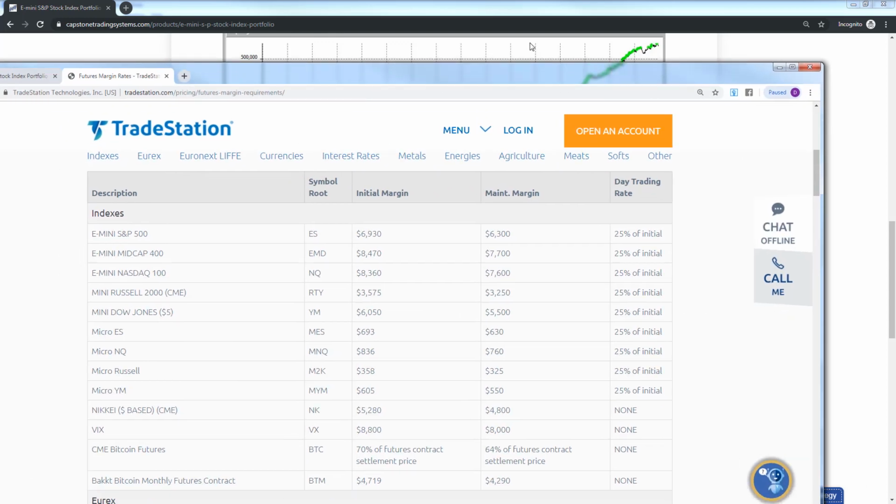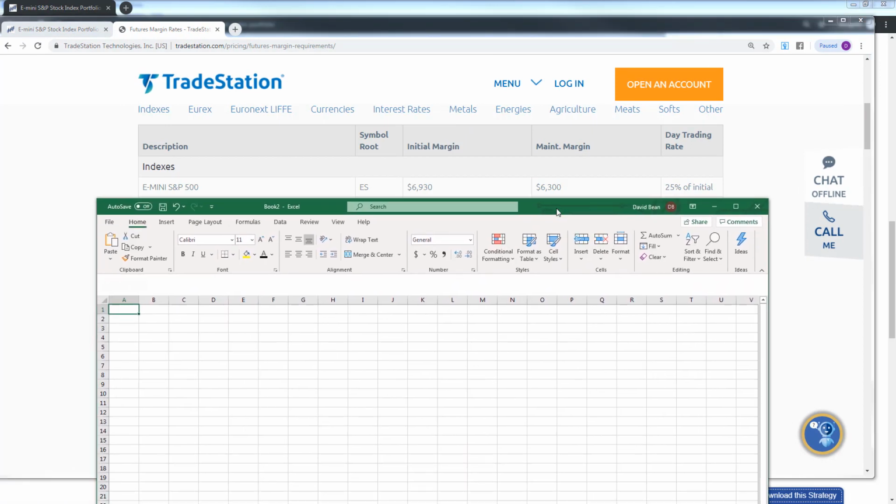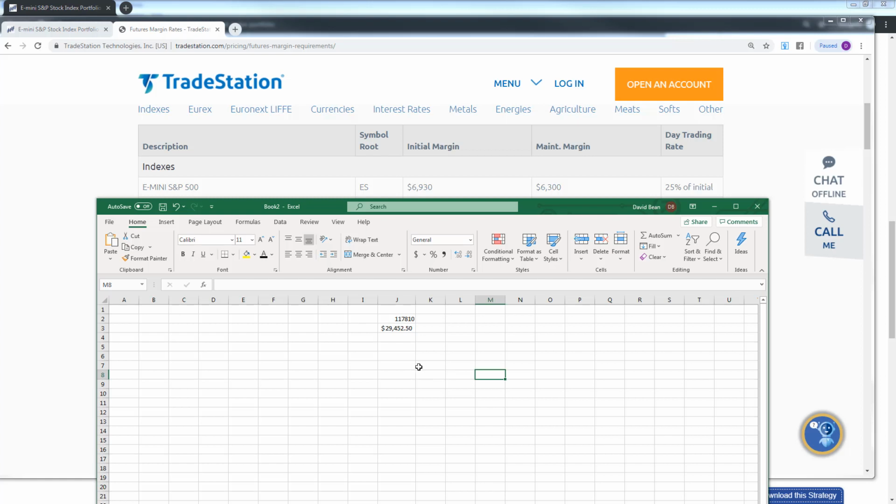Let's take a look at the margin requirements. So for example, if you're at TradeStation, I'm going to pull Excel in here. You have the E-mini S&P. You're trading 17 E-minis. The day trade margin is 25% of the initial, and so we'll just take equal to 69.30 times 17. If you took a net position in all these strategies, let's get the day trade margin. This is equal to that divided by 4. So your day trade margin, if you were net on all the strategies, which never happens, is about 30K.